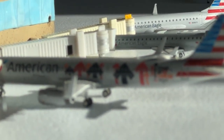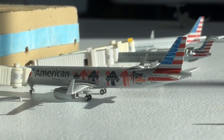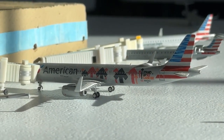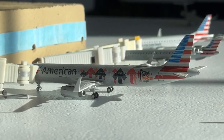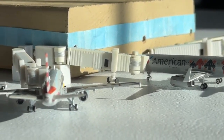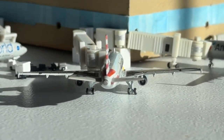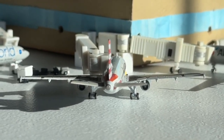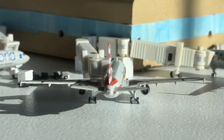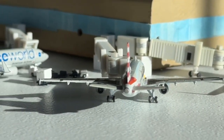Okay, let's go ahead and get started over here. We have an American Airlines Airbus A321 Stand Up to Cancer. I'll get a better lighting shot once we get to the other side. This aircraft's making a service in from the Austin Bergstrom Airport, and now it's going to be having a service over to the Salt Lake City Airport. And this American Airlines Airbus A319 is currently making a nonstop service with inbound service from El Paso, and now it's going to be making a service over to Midland, Texas.